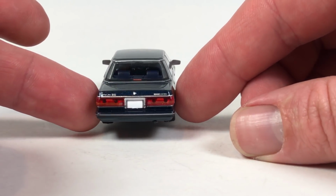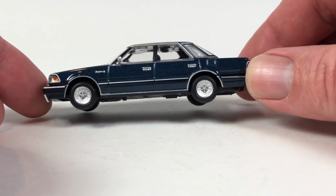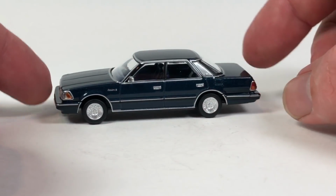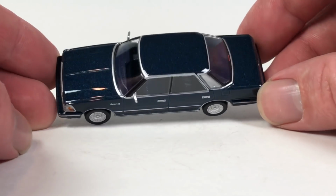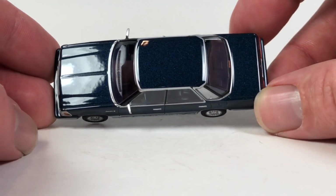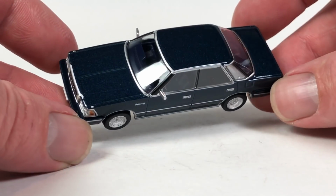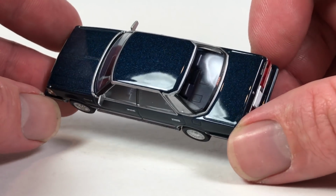Super detailed. Look at the small writing on here, it's just crazy. Everything about that is just nuts. It's just a fantastic looking car. Again, suspension, all that good stuff you'd expect from Tomica Limited, and a really cool color. I don't think I have one in this color. This is, I think, a pretty unique color for the TLV collection.